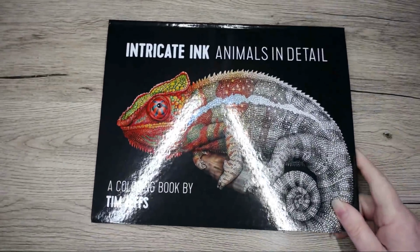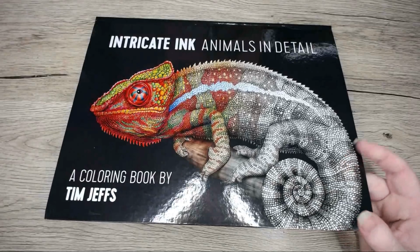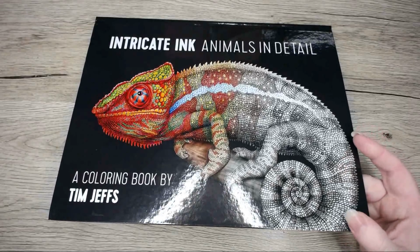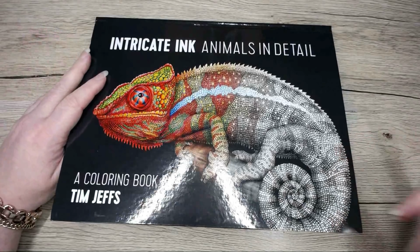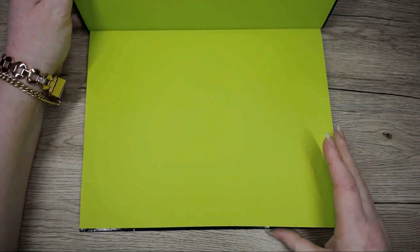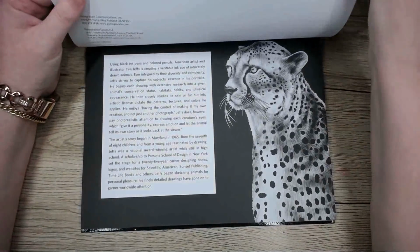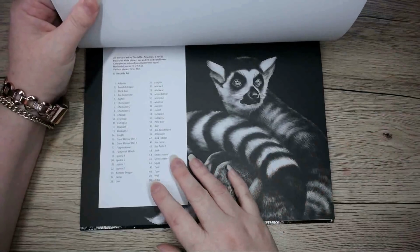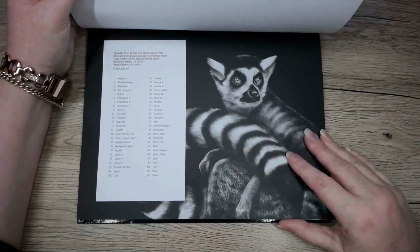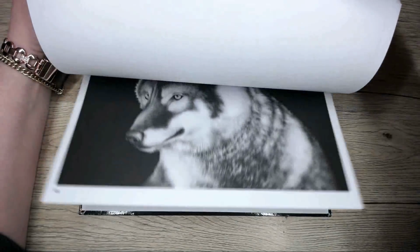I've picked a Tim Jeffs book. I've actually picked the first one because the first book has 50 images in it, so I think it's the most value for the books that I've got. I do have some PDF sketches and things like that, but I still think that this has got the most beautiful pictures in it and has the most value, and I think that if I'm on a desert island I may see some of these animals, so it's really great to be able to take that along with me.